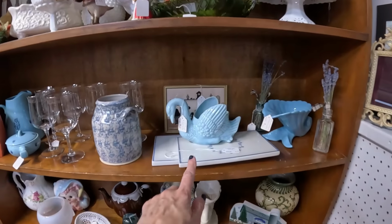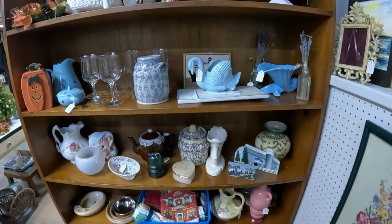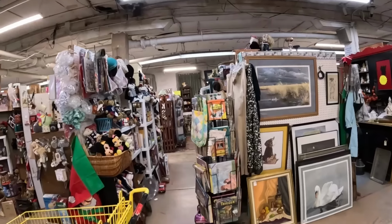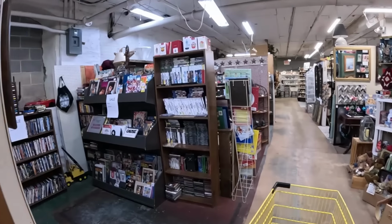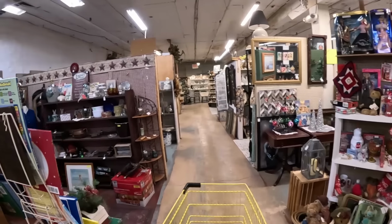There's a swan in blue. I think I just shipped out a pink one. Was that yesterday? Losing track of my days. Sales have been really good. And unfortunately, I've been shipping a lot of breakables. Not my favorite thing, but the money is good. So you know what I always say: put my big girl pants on and get it done.